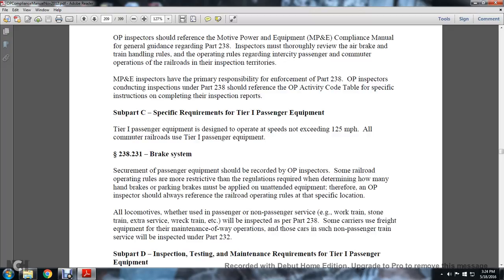Some of the railroad operating rules are more restrictive. The regulations require the determination of how many handbrakes, parking brakes must be applied with the unattended equipment. Therefore, an operational inspector should always reference the railroad operating rules specific to the location.